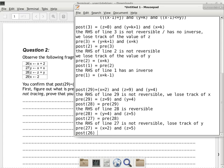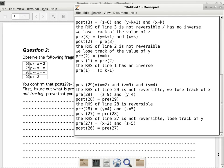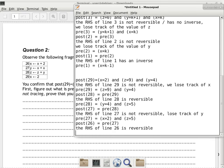Well, second last. Okay, the postcondition of line 26 is the same as the precondition of line 27. We already know that one. And then the right-hand side of line 26 is also reversible. And because it is reversible, what can we say about pre-26? After we add 2 to x, x becomes 2. So what would be the value of x before we add 2 to it? 0. Yep, x has a value of 0. And since we didn't change the value of z, z would still have a value of 5. Is that okay? There's a little bit of algebra in here, okay? You have to kind of reason it out a little bit.